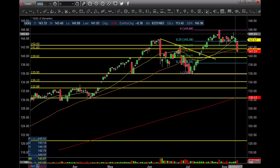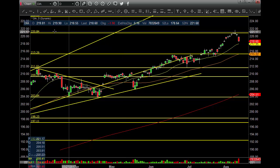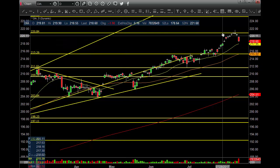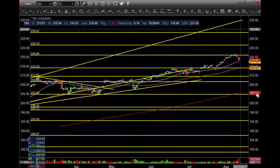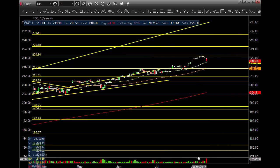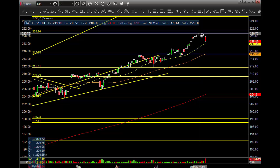All right, let's go to the DIA. DIA, same thing. We got to this area, 220. Remember, we talked about 210, 215, 220, 225, all the big round numbers, and then you had the trend line up in this area here too, if this were to keep going. We had a little bit of a tail. The volume wasn't the best, but for the bears, it's like, all right, we'll take what they're going to give us, but let's see if it grinds.